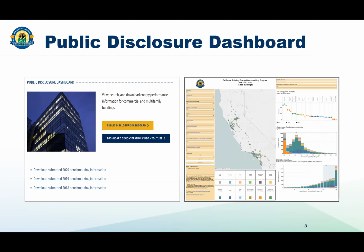The Energy Commission makes the benchmarking program data available to the public through downloadable data sets and through our public disclosure dashboard. The dashboard allows users to filter and view key metrics of building performance from buildings throughout the state. The downloadable data sets and public dashboard are available on our website, as well as a helpful instructional video on how to use the dashboard. The image on the left is from our website. It shows where you can download the data, and you can also see a link to our dashboard. On the right is the image of the dashboard itself.